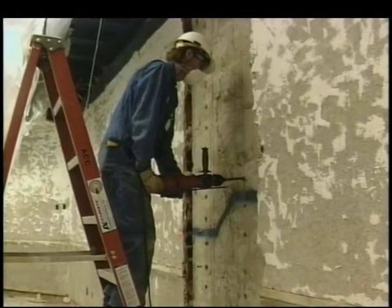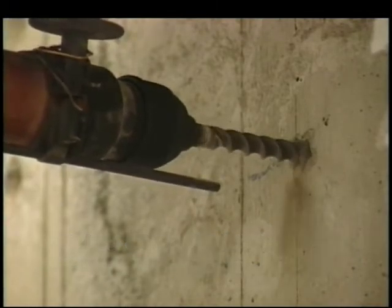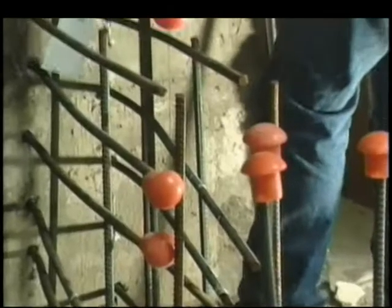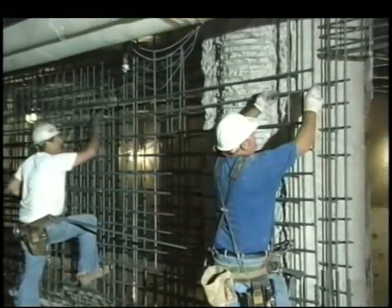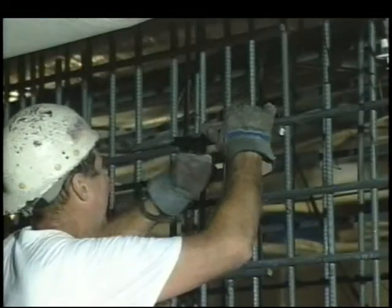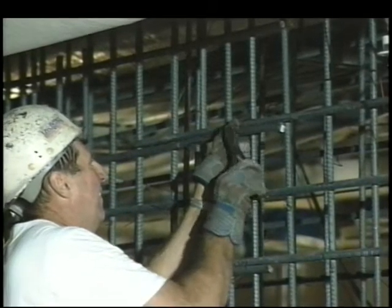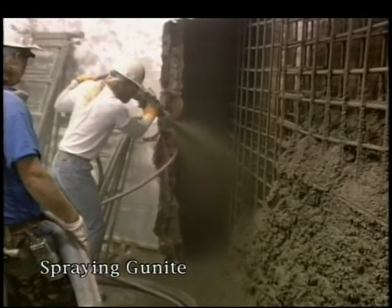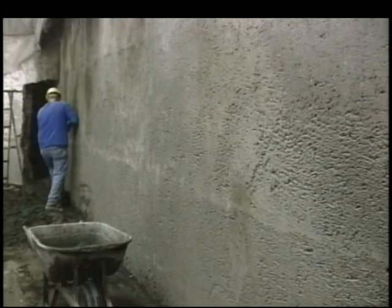The contractor came in and had to drill thousands and thousands of holes in the floors and the beams and the columns and install reinforcing steel. And then he was able to come in and apply a 12-inch thick reinforced concrete wall all around the hearing room, and then finish that. It didn't have a finished trowel finish, just a very rough finish.